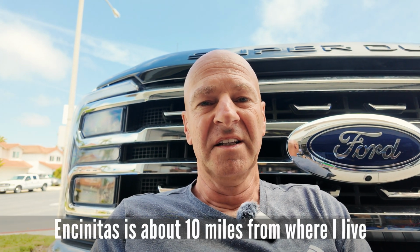I sold the previous rig. I advertised it on Facebook and on Expedition Portal and a couple other websites. As chance had it, a guy here in Encinitas was looking at Expedition Portal at the right time. He bought the truck, also by chance. I had just clear coated the truck.